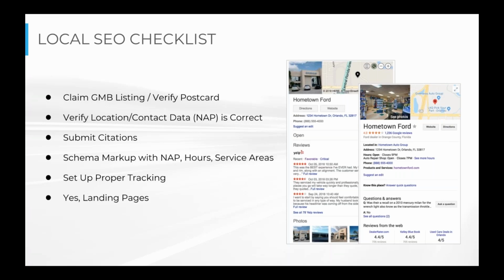And the checklist here, these are just a couple of items. Claim your GMB listing if you haven't already, and get a verification postcard out. Get that location and contact information correct. It is a huge piece in the local citation space to have your name, your address, your phone number, and especially your hours up to date across the internet.